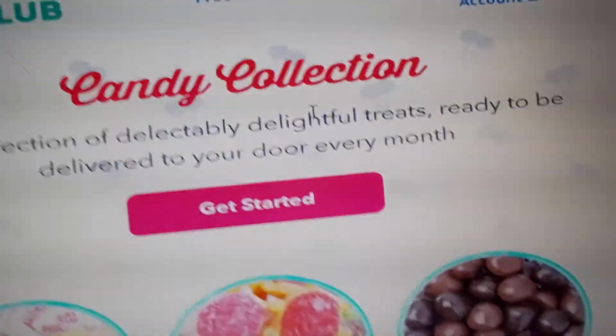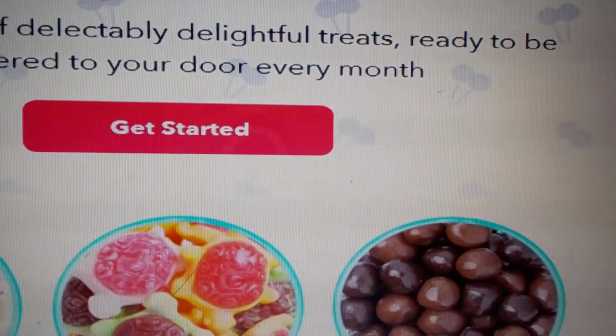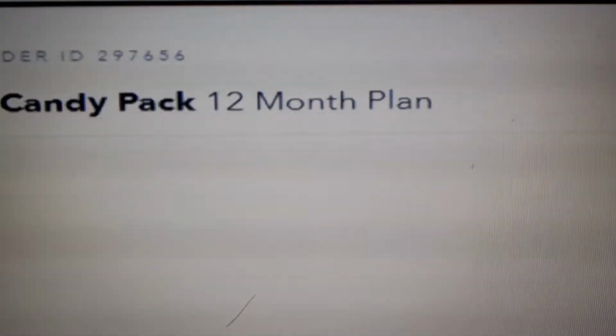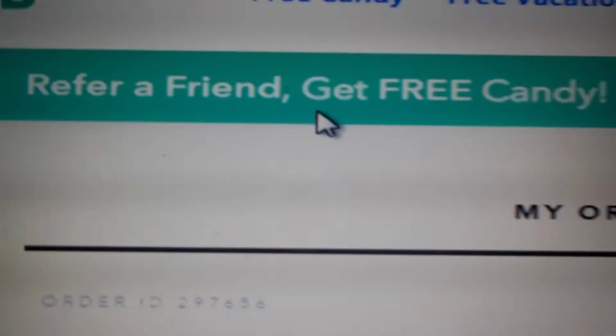Because we basically just press sign up. Okay, this is my account. I have the 12-month plan, the 3 candy pack, and if you refer a friend, you get free candy.